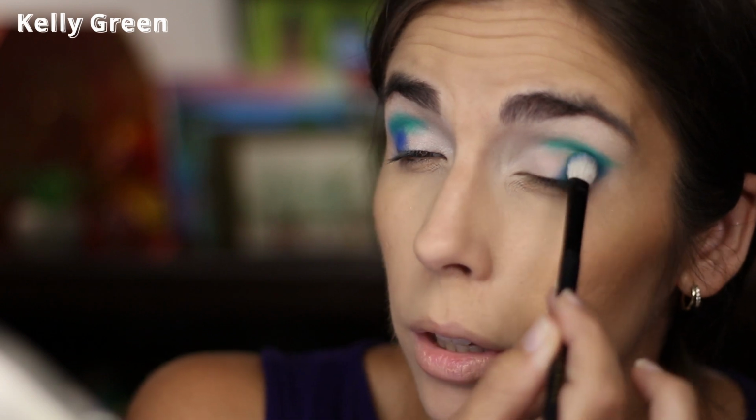And then because I wanted more depth in my outer corner, I'm going back on top of the dark blue with the dark green to combine the two so that it's as deep as I can get it. And as you can see, it definitely makes a little bit of a difference. So that's what I'm doing to catch the other side up. And then this is about where I pause the video.